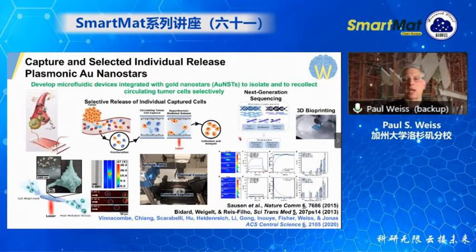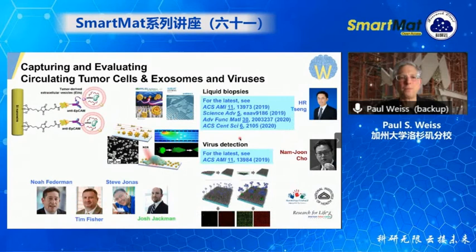I'm particularly excited about the prospects for this device and this method, because we get the analysis in situ, and we can do an efficient capture and release. Okay, so I think there's quite a long way to take this.